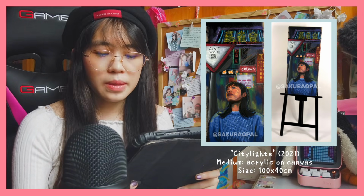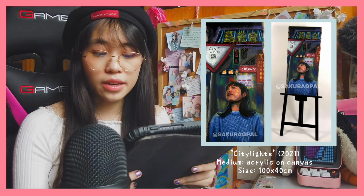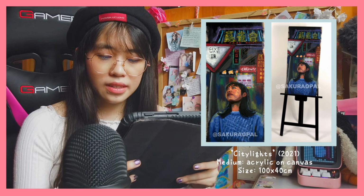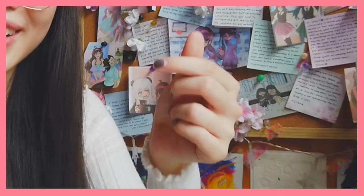So yeah. My next piece is City Lights, and this is acrylic on canvas. Another thing is I like showing that I am able to portray different mediums, and this one is basically talking about solitude and urban life. The particular expression of looking up is to show my appreciation of Hong Kong, because I love Hong Kong.